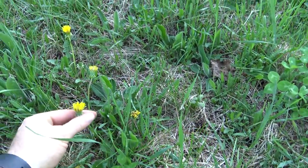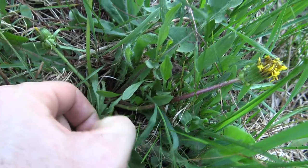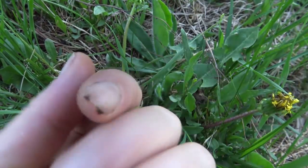So if you can locate your dandelions by spotting the tops, you can pick these guys at mid-height. There's nothing wrong with those. But if you can get right down into the base of the plant and pick those very, very young buds, those are the best ones there.